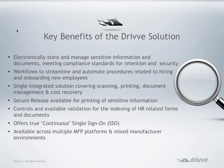They can wait to release that job so that that information is not shared with someone that's not supposed to see it. We can utilize a document management system to help them organize those documents that they're going to need for federal compliance and validate that only the appropriate individuals have access to those documents with audit trails. And additionally, we would have workflows available, of course, for interviewing, onboarding new clients.